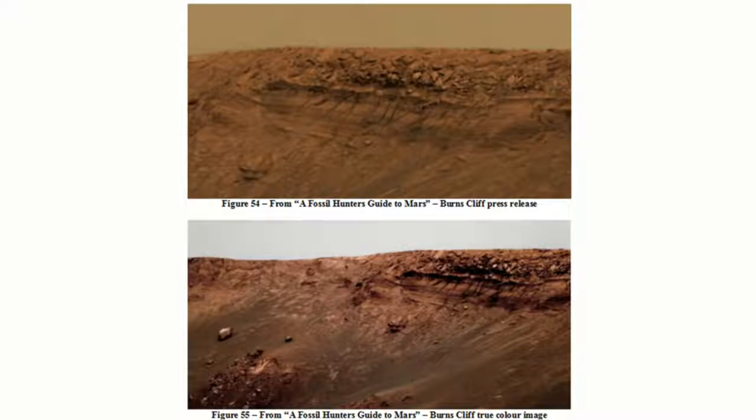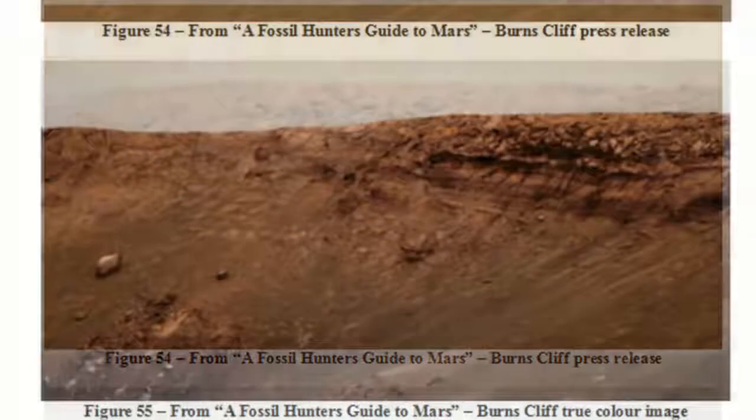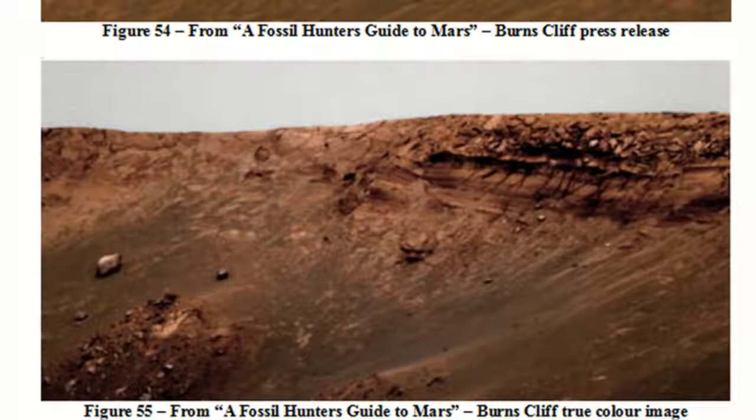Now, I'd just like to point this one out, which was highlighted in A Fossil Hunter's Guide to Mars. They've not only used the wrong colours in this image, they've destroyed some of the detail, apparently. This is the caption. NASA's press release version of Burns Cliff made using infrared as a colour and destroying the contrast and image sharpness. The sky has been literally erased and painted over, then blurred into the crater edge. There is no good technical or scientific reason for this representation. The colours are so far off that it barely qualifies as a picture of Mars. And this is what the image should look like. Okay. Burns Cliff, the true colour image.